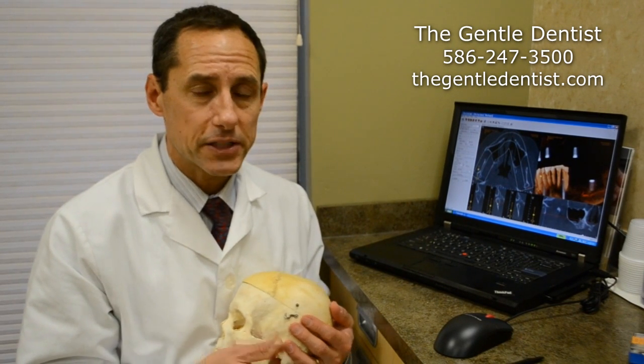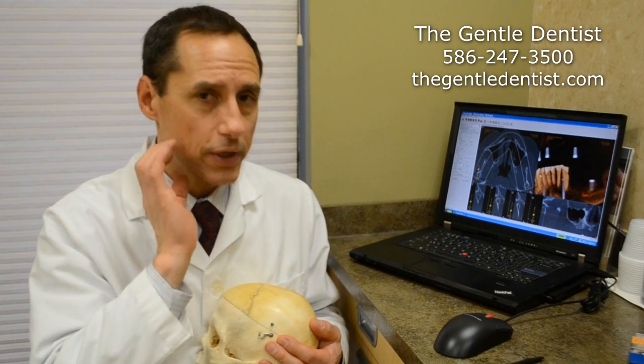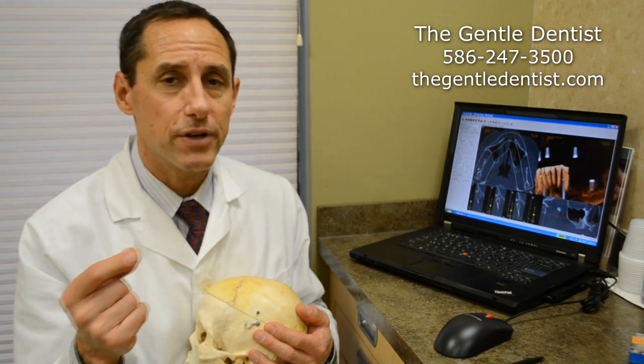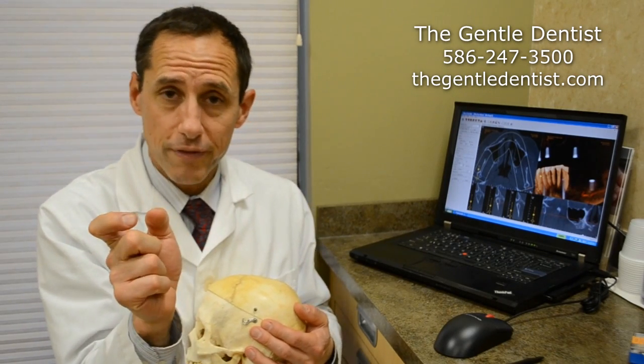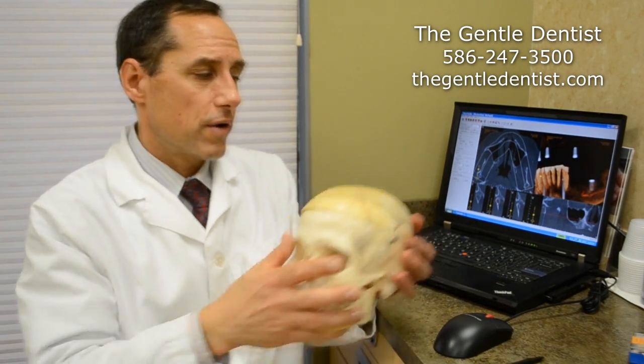Now, what happens when it clicks is that part of that disc, not the whole thing, but some part of that disc, will actually come off the joint and shift forward, and then you close back and it shifts back on. This disc is actually contained and supported by ligaments which are attached to muscles. So if you get a lot of stress in your muscles, or if you clench your teeth, then those muscles become hyperactivated, and that hyperactivation makes them very sensitive, and so they shorten up real fast, and that is what can create the jaw clicking.